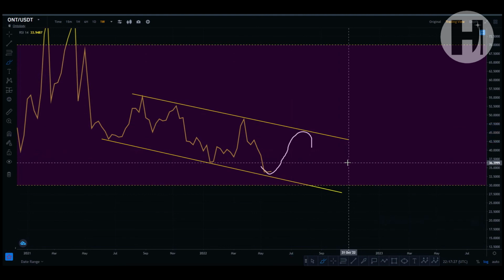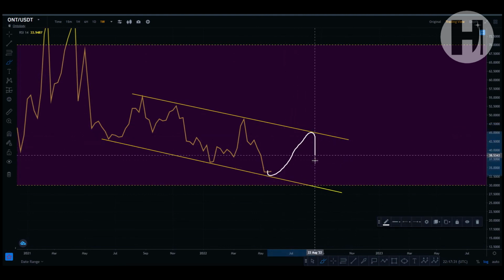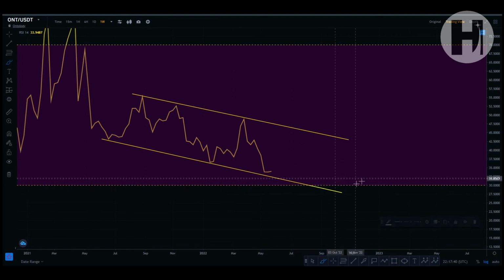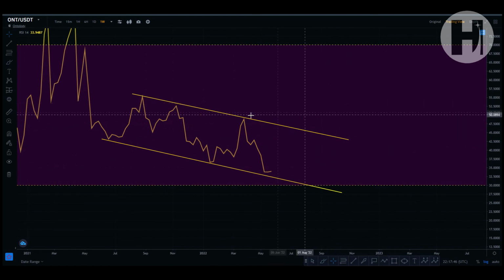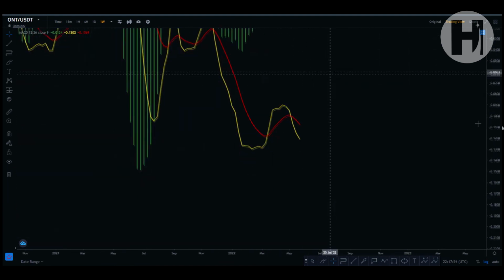We could have a strong move just like last year, and then we're going to come back down and continue on with this channel pattern, and come back down towards the end of autumn into the oversold on the weekly, and that will be a great entry point for Ontology, because no one knows when the markets are going to peak. Potentially, we're going to see a peak during the next summer of 2023, and all of this is going to be just a slow decline into the bear market lows.